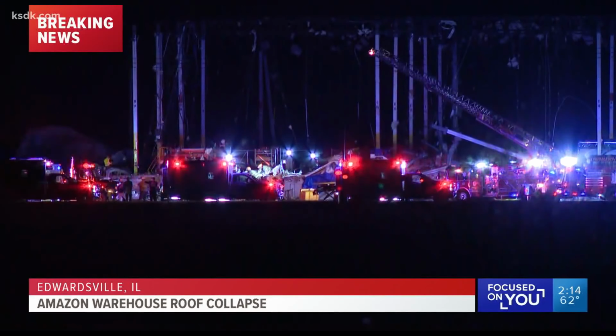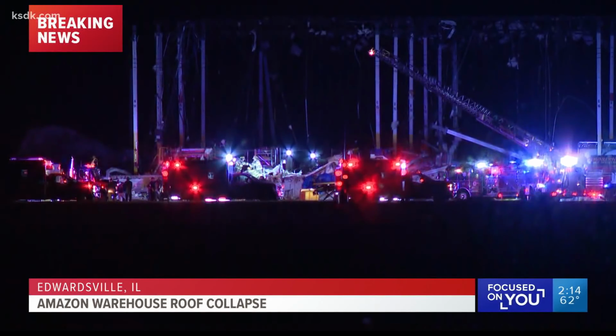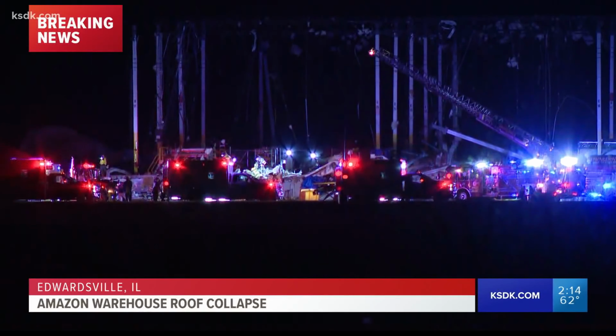It was debris all across the lake. The power lines was down. Majority of the cars, some of the Amazon vans was close to the lake, like it was about to fall in there. And it was just completely destroyed.